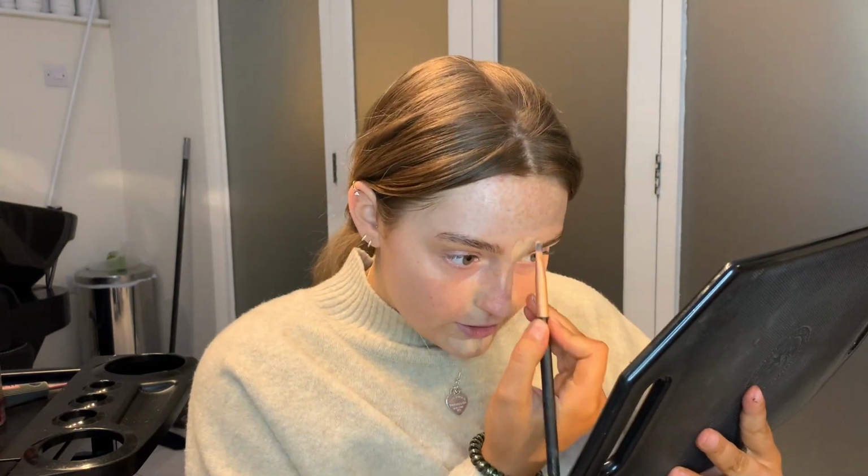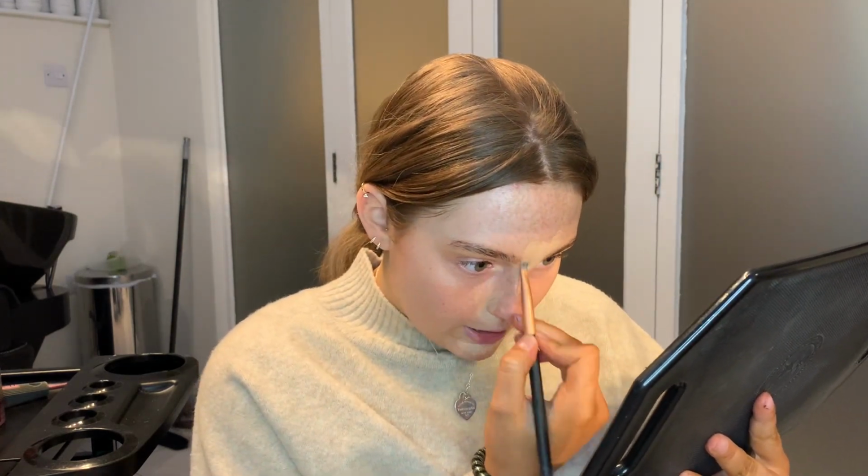I'm just gonna pop my concealer. As you can see, this concealer goes quite far. I don't wear foundation just because I am quite fair skinned naturally. I know I'm tanned right now. I don't normally wear foundation just because I have a lot of freckles on my face, and I find that wearing foundation makes it look obvious that I've got foundation on, if you get what I mean.